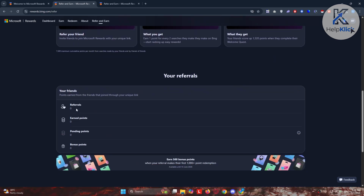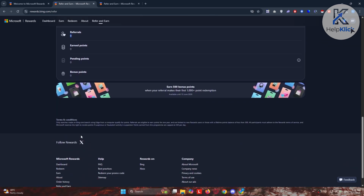The great thing about this one is you can have multiple referrals. So if you have 5 friends that use the referral link that you shared, and they use Bing as a means of searching whatever they're trying to search, you'll be able to rack up a lot of points. And from here, it should show the earned points, the pending points, and the bonus points that you are going to earn.